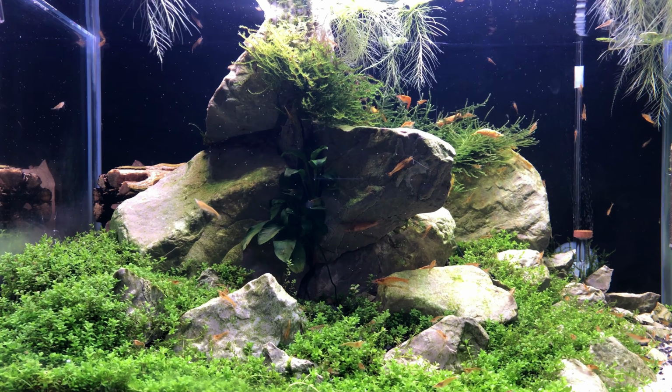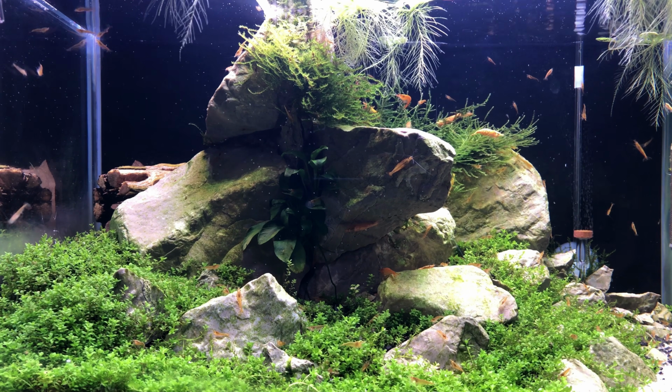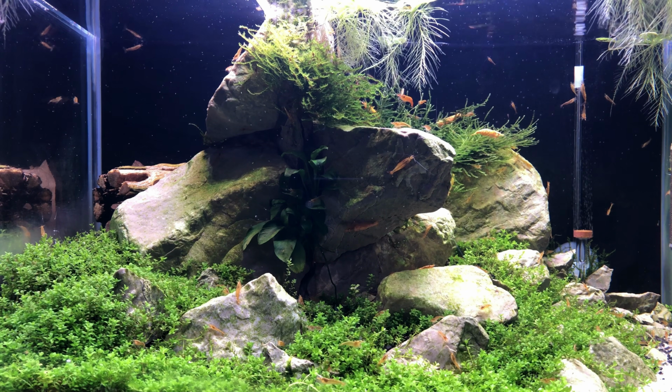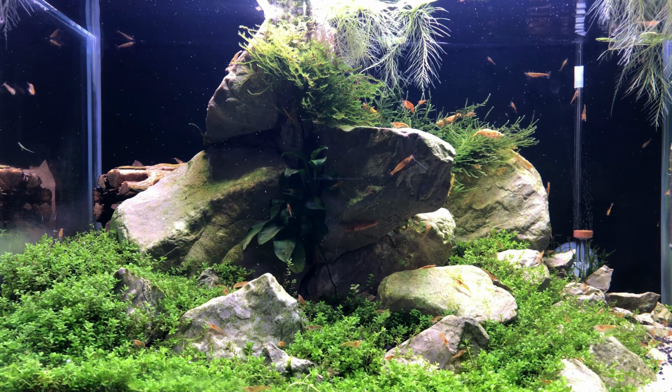So I jumped out of bed and I ran in here, and all of the Neocaridina shrimp in this tank were hanging on the floating plants and were trying to get as close to the surface as possible. I've never seen about 100 or more shrimp hanging on a couple of plants. It was definitely disturbing to see.